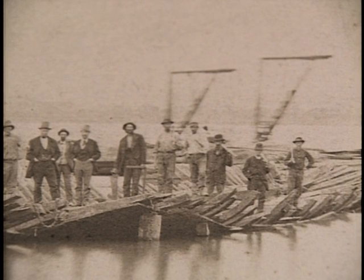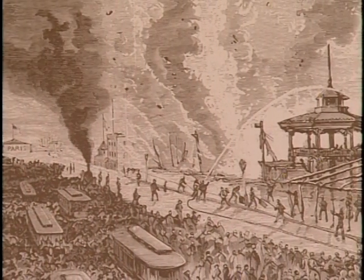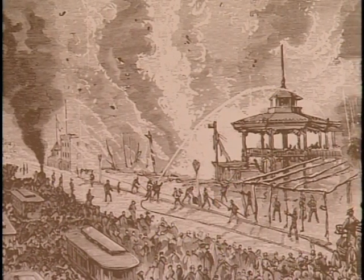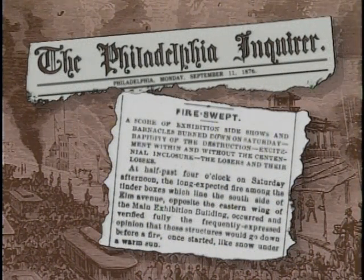In 1875, the Lawrence was raised from her shallow water grave, but she would meet a sad end soon after. Sent to a warehouse in Philadelphia for an exposition celebrating the nation's centennial, she was lost in a devastating fire.